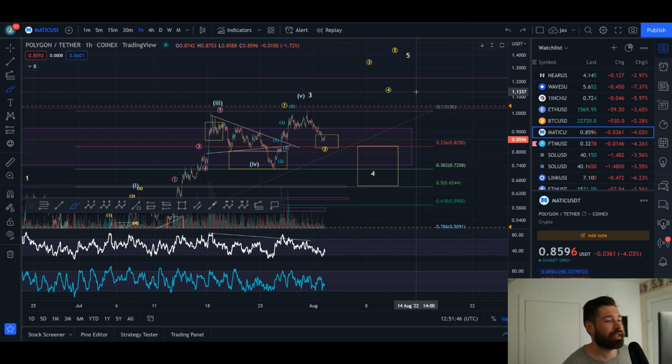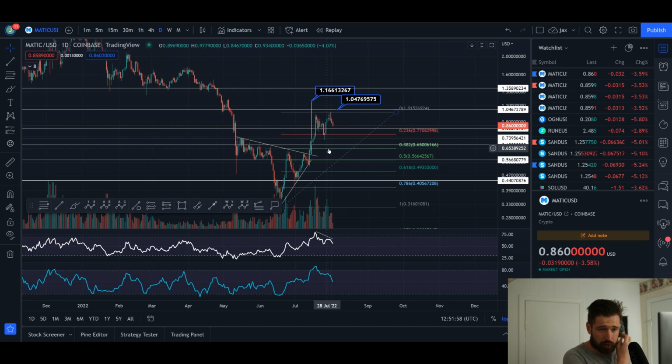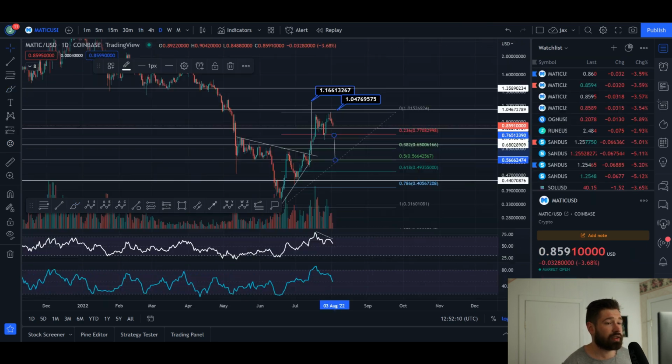The wave 4 pullback could take you down at a maximum target of about 65 cents. So we can definitely come down and retest these levels of support here, previous level of resistance right around that 65 cent level. And we also have that potential double top. Now, the bearish scenario is that we come down and we invalidate a wave 4. We come all the way down to 56 cents. Yeah, 65 cents is the max. So if we come down to 56 cents, it will invalidate that as a wave 4.